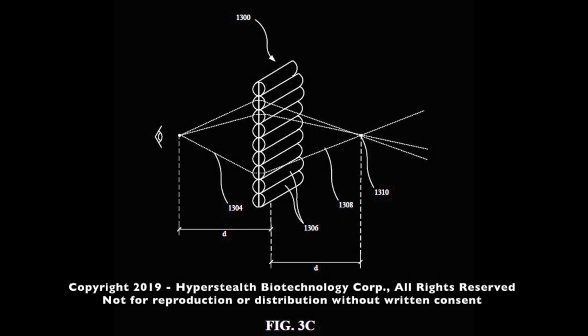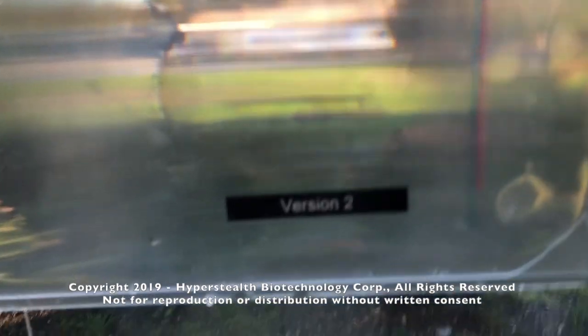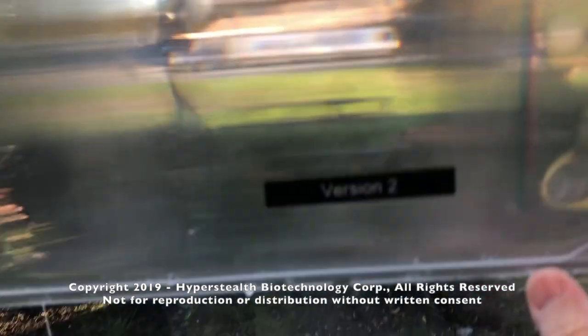But there's another advantage to version 2. The ability to move the background in the lens to the left or right by changing the two lens sheets and offsetting them from one another. So I have version 2 here, and I've got a colored marker line on one piece of the material, and I've marked the second piece of material with a different color there, just to show how little movement is required to offset this material.